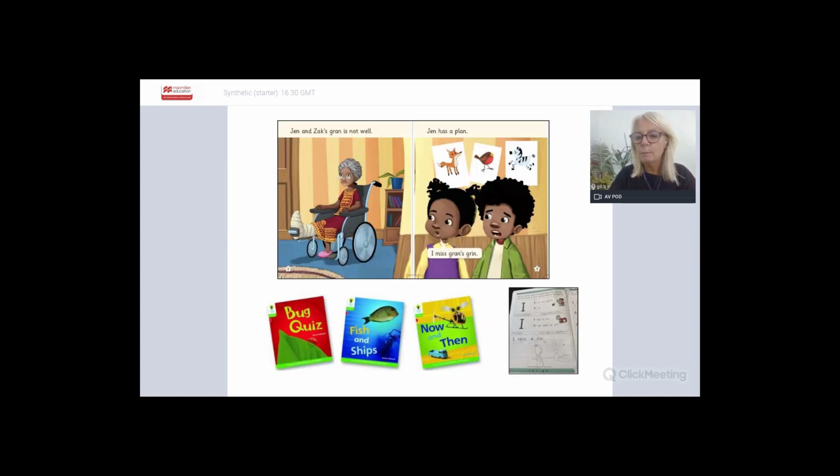Have people seen books like this before? I'm sure you have. There are lots available now. Here's a nice look at one inside where we're looking at adjacent consonants. Jen and Zach's Gran is not well. Jen has a plan. I miss Gran's grin. So Nan is obviously not well.